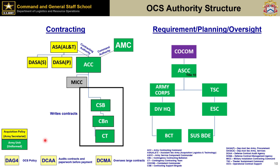So the CSB and the CBN and CT are the ones that actually write the contracts. Normally it's that CSB engaging that higher headquarters, trying to understand the mission set and problem set and forecast and project what requirements go down. And then that CSB will align that CBN and CTs to best support that required activity, providing that direct support and or depending on what AO you're in, they may be providing that regional support.